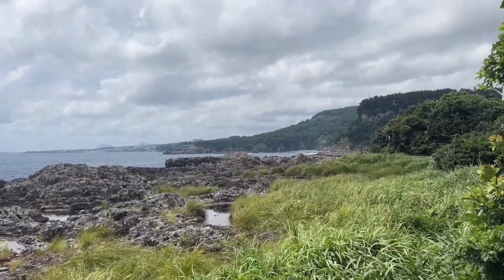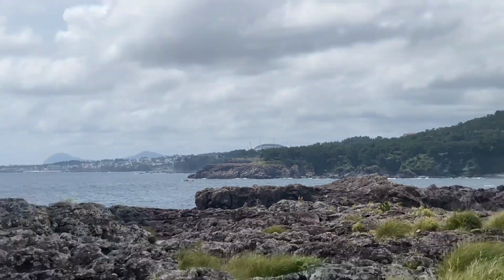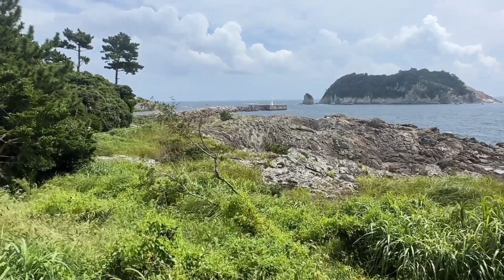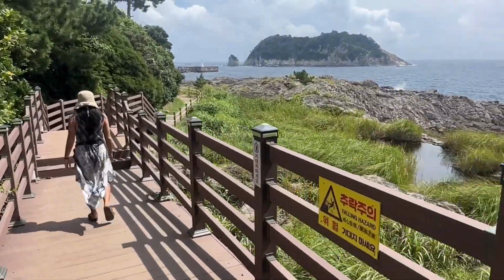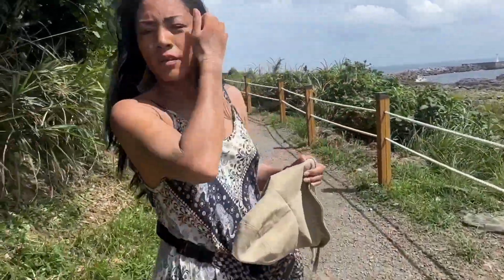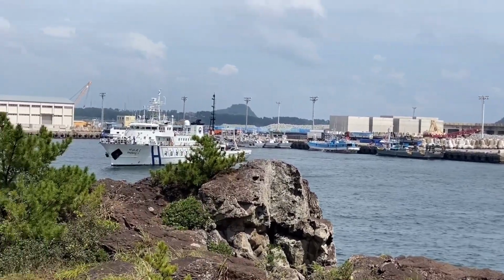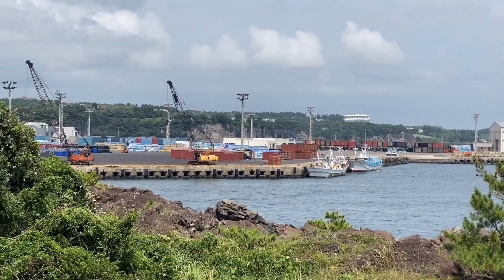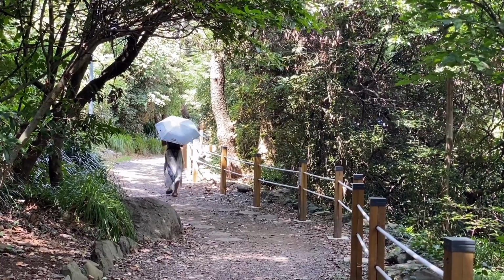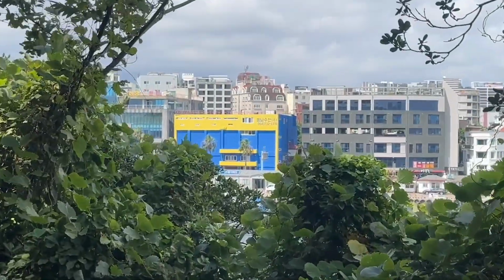There is the Olympic stadium that was built. There we go. That's an Olympic football stadium or a World Cup stadium. IKEA.